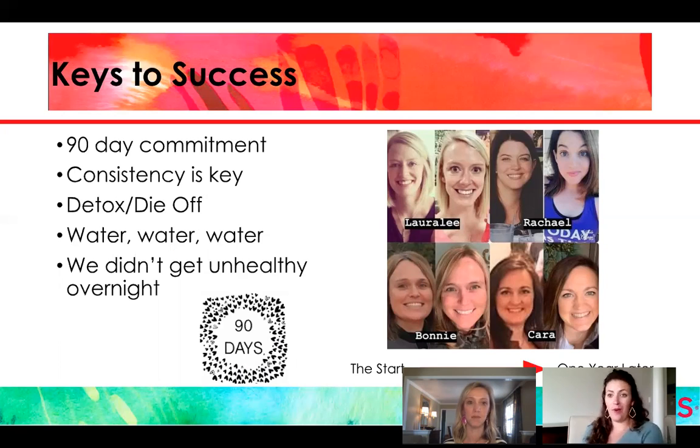Again, water. You need to be drinking at least half your body weight in water a day. If you are an avid exerciser, you need to be drinking even more. We did not get healthy overnight. We did not get unhealthy overnight. We are not going to fix ourselves overnight. So the key is patience, time, and consistency.